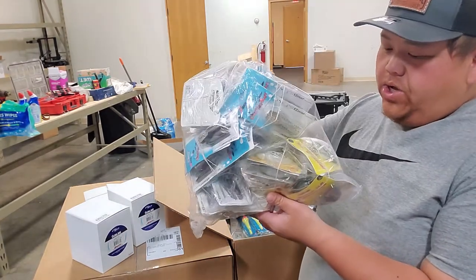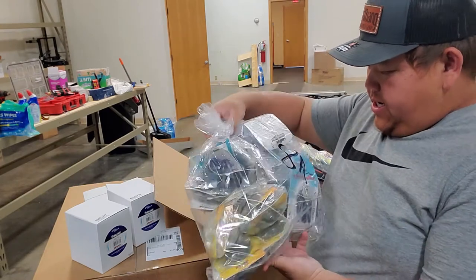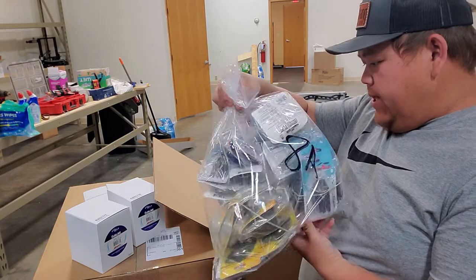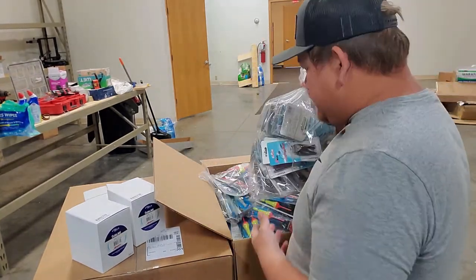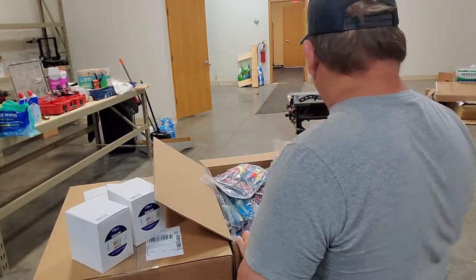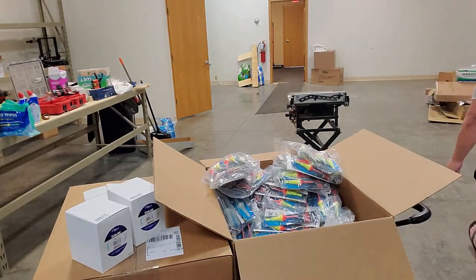That is all chatterbaits. We got some jigs here. Yeah, these are all Z-Man chatterbaits. I got a couple jackhammers in here, you guys. Somewhere. Got a bunch of jackhammers. One sec, I'm gonna go grab a box. Put all the boxes in.